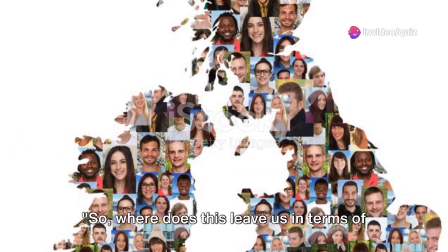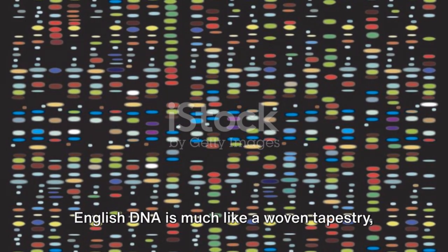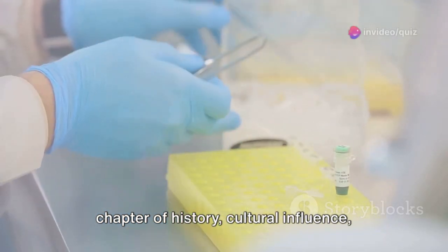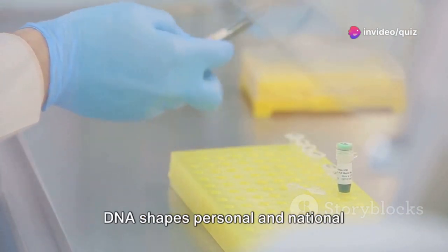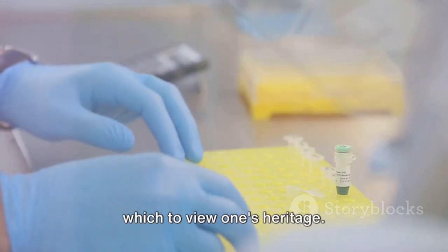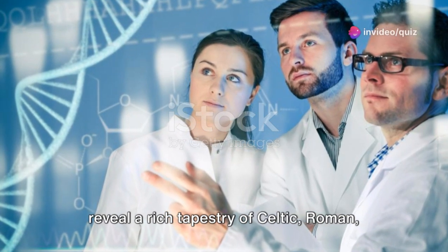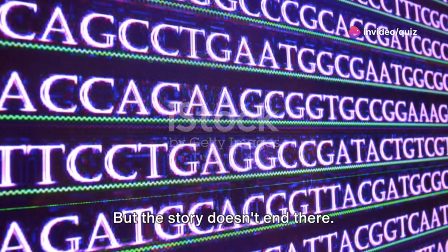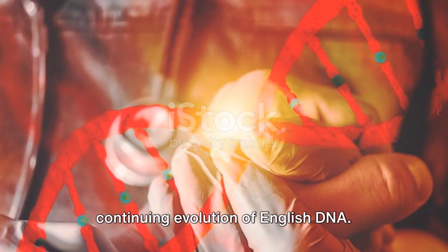So, where does this leave us in terms of understanding English DNA? The story of English DNA is much like a woven tapestry, each thread representing a different chapter of history, cultural influence, and ancestry. It's not just about the past, but also the present and future. DNA shapes personal and national identity, offering a unique lens through which to view one's heritage. For English people, DNA results might reveal a rich tapestry of Celtic, Roman, Anglo-Saxon, Viking, and Norman ancestry, among others, but the story doesn't end there. It's also about understanding the continuing evolution of English DNA.